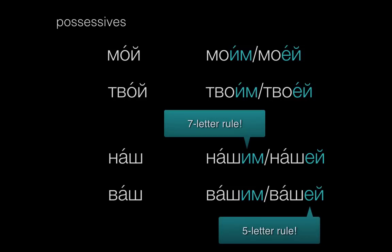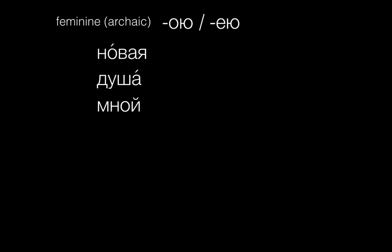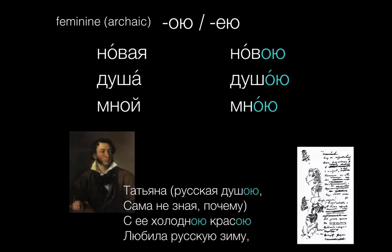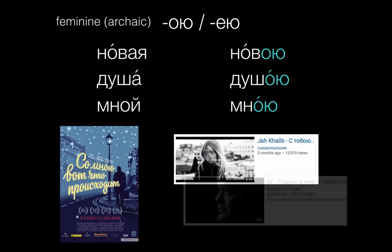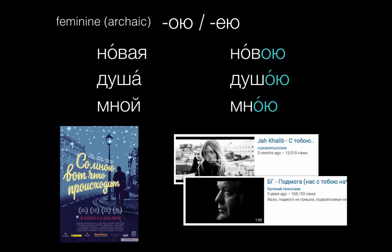And one last note here, you may occasionally hear an alternate form for feminines, ою or ею. For example, новою, душою, мною. This is an older form. You can see it in Pushkin's poetry, for example, but you can still hear it in modern poetry or in songs. So you should recognize it, though you probably don't want to use it in everyday conversation.